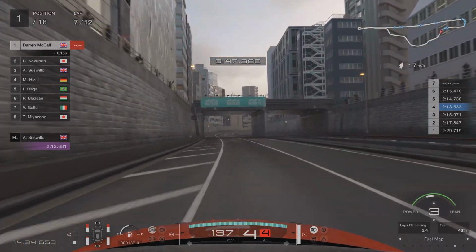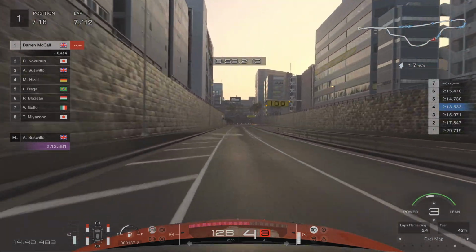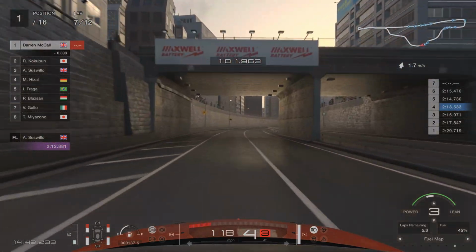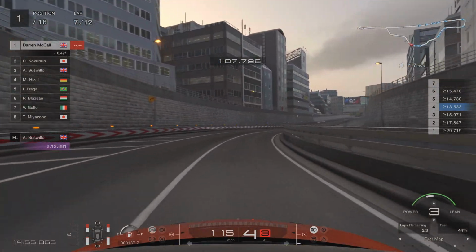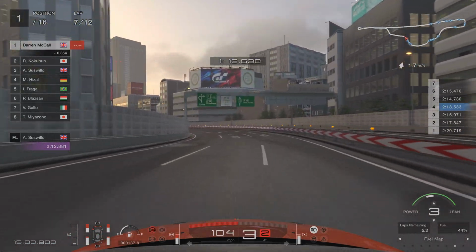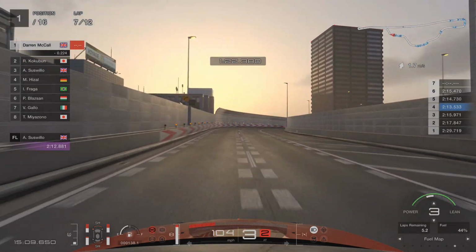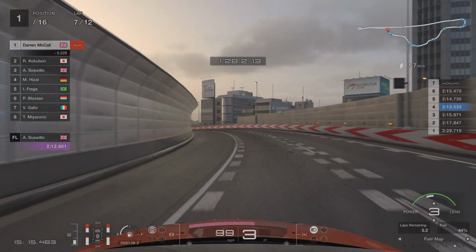Getting a bit more grip now, just drying up just a touch. We get this corner that time. Yeah, that corner you've got to prepare for way before. You've got to be turning in before you actually need to turn in, kind of thing. Ah, big nudge there. It's kind of annoying. He's right up our squeaker.